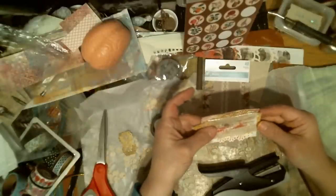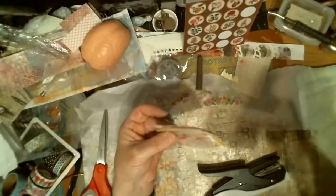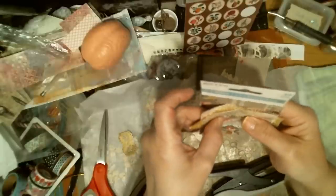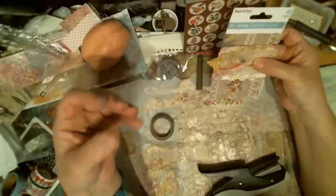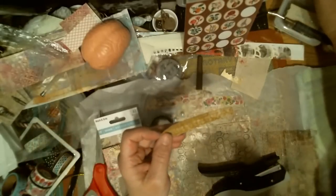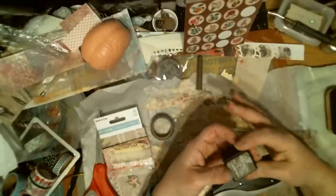We're talking layers. Okay, it needs punch. It needs oof. All right, we're going for burlappy, baby. We're going for burlappy.